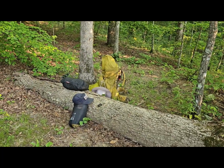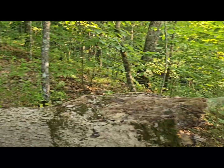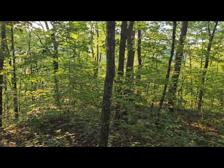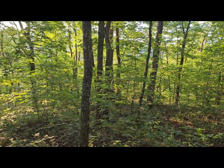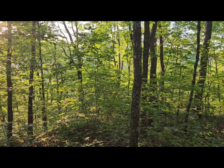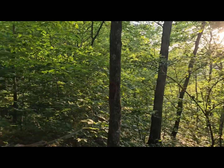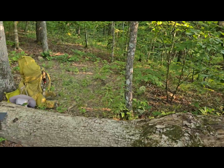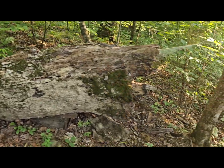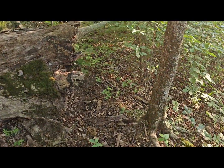So this is where my camp is going to be for the night. It says it has a view on the map, but that's not much of a view. Maybe in the wintertime it probably is, with no leaves on the trees. But it's pretty in here. And there's this big old log. This log fell a long, long time ago. And you can see it's pretty big.